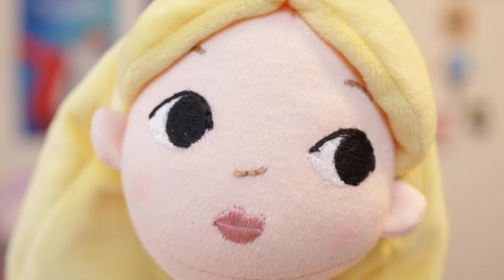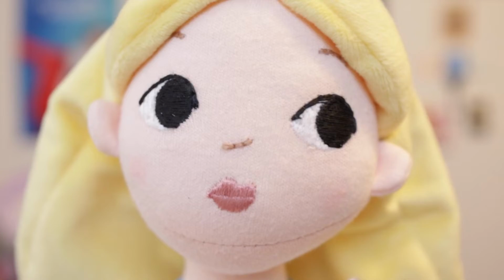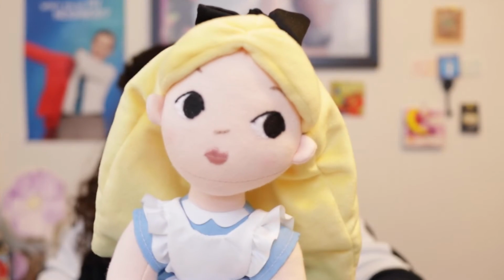I like it much better than the D23 Alice that they have available. That's just, you know, my opinion. I could also like her more because I can't get the D23, so I'm like, yeah, this is the one I like. But I think she's quite lovely.